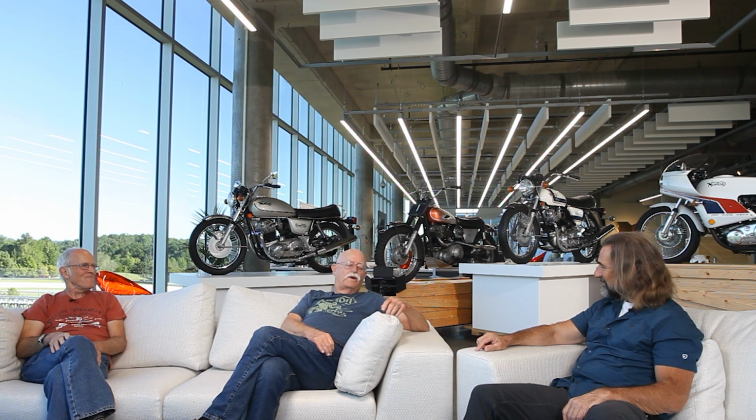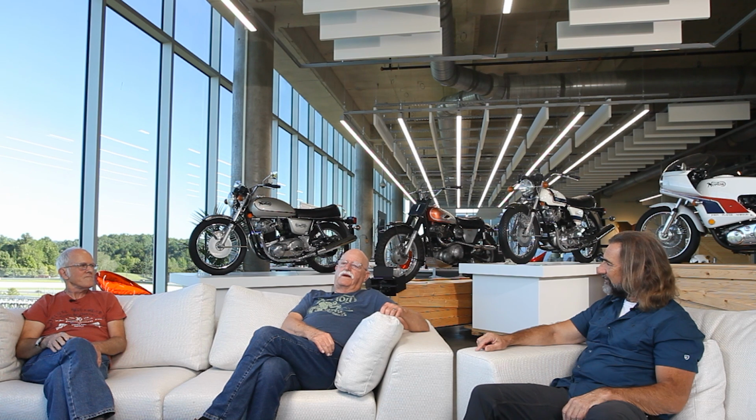Well, you know, the Commander, when it first came out, the S model with the high pipe in America in 1970, the Street Scrambler was a hot setup. So they sold like hotcakes. They were very light, very fast and fragile, and as the years went on they got more reliable, heavier and slower. It's just the evolution.